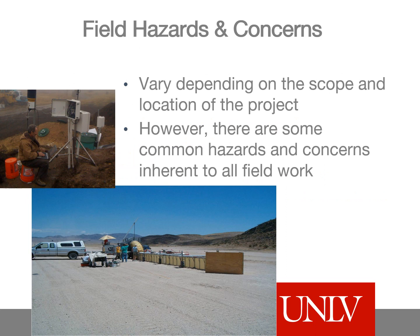Next, we will discuss some of the more frequent hazards and concerns that arise from fieldwork. Of course, the actual hazards and concerns vary depending on the scope and location of the project. However, there are some common hazards and concerns that are inherent to almost all fieldwork. We will discuss a few of these and what can be done to address them.